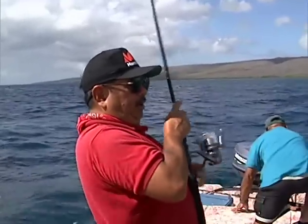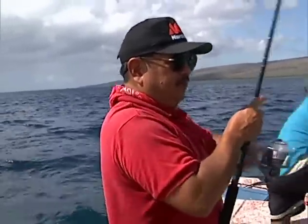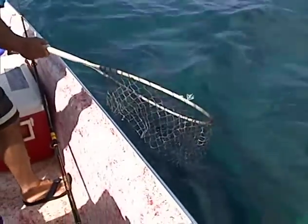Okay, got him. I got one. All right, bring him in, bring him in. Got one. Okay. Close in already. Lead her up. Okay, shiny. Coming up. Close to the boat. Yes, yeah. Hang on. Easy. I'll bring him up. Hang on.